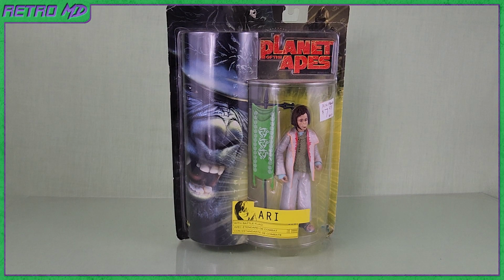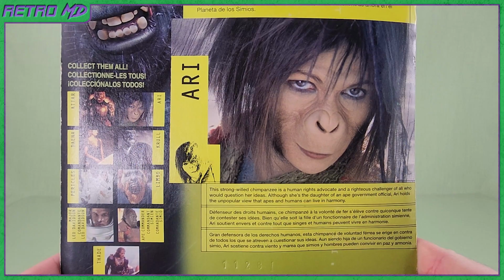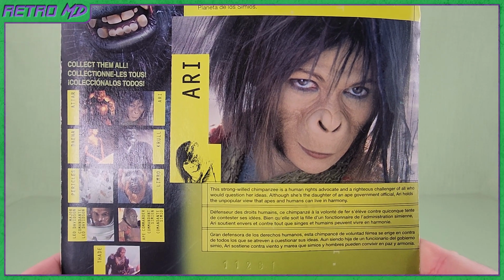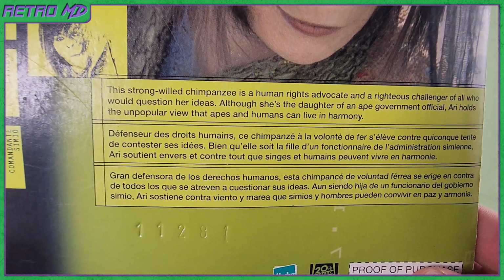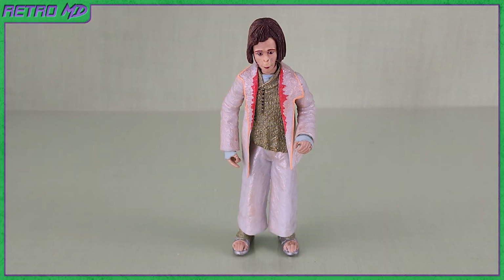The next figure up is Ari. In the film, she was portrayed by Helena Bonham Carter. Here is the name tag with included accessory. Here is her movie still and her little read-up. Now with the figure out of the package, let's take a closer look.